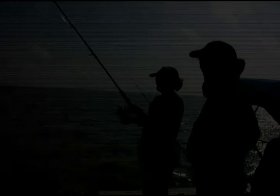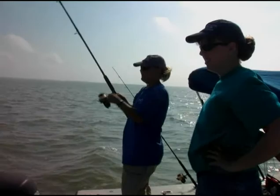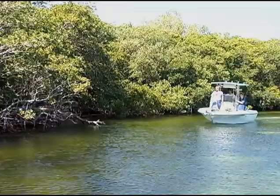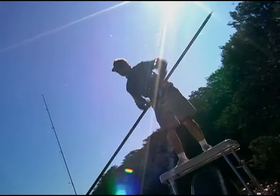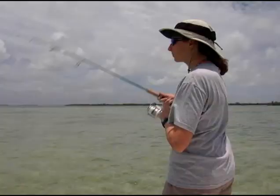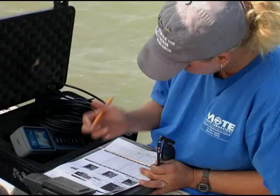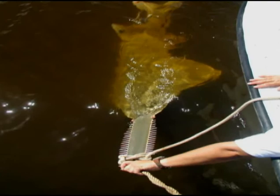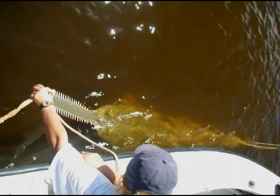The second tool Mote uses to learn about sawfish is reports of sightings by anglers. It was Everglades National Park's angler surveys that first told scientists sawfish were alive and well in South Florida. Mote is using the survey to keep track of sawfish numbers. They've also set up a hotline to tap the tens of thousands of anglers that fish Keys waters every year. To date, over 650 anglers have reported seeing 1,016 sawfish. Mote then puts these records in a master database. Hopefully, between the Mote database and data collected by Everglades National Park, resource managers can forecast the recovery of sawfish in and adjacent to the national park.